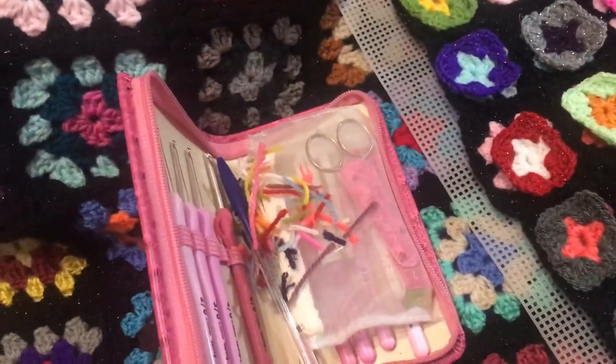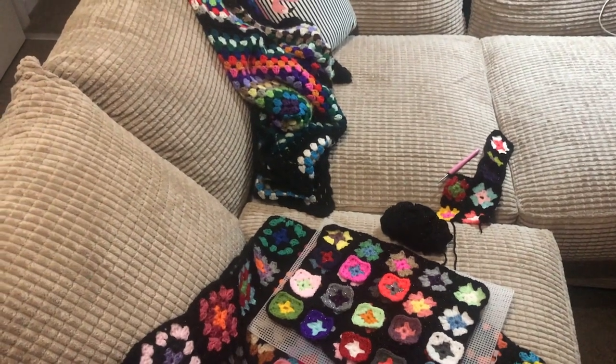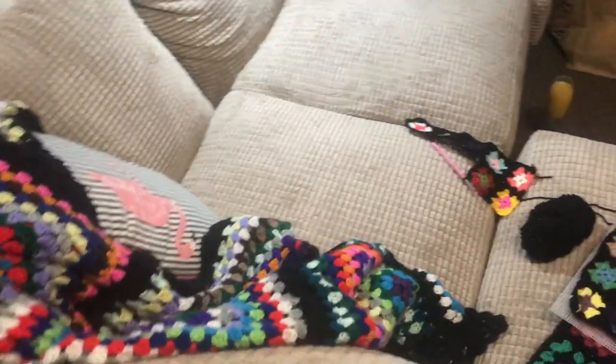There's more ends in there. And I'm about to watch The Book of Life. It's the Disney film, and it's based on like, the Day of the Dead in Mexico. So that's my little setup.